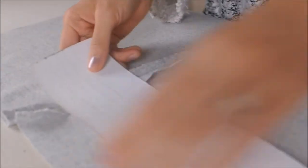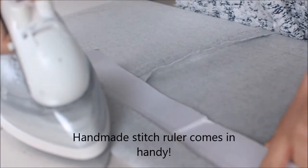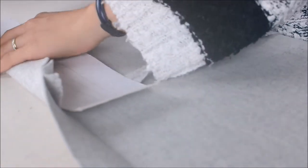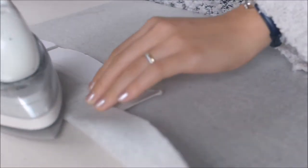I use this handmade stitch ruler. So the seam allowance is 4 centimeters. So fold it up like this and press. You know, as the pieces get bigger with the front piece connected to the back piece, I think it gets harder to press the hem. So that's why I do it at this point. And if I need an adjustment later, I'll just do it then.